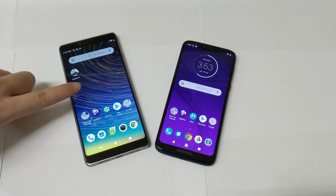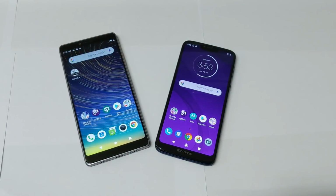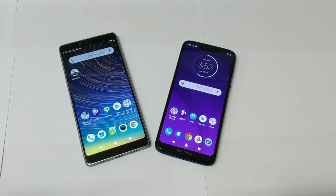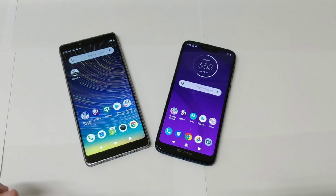So I did a separate camera test for this phone, and the review of this phone includes the camera test, and I'll leave them linked below. But the bottom line behind the camera is that the Coolpad Legacy actually takes slightly better pictures. Now, I wish that the Coolpad was just a little bit brighter.